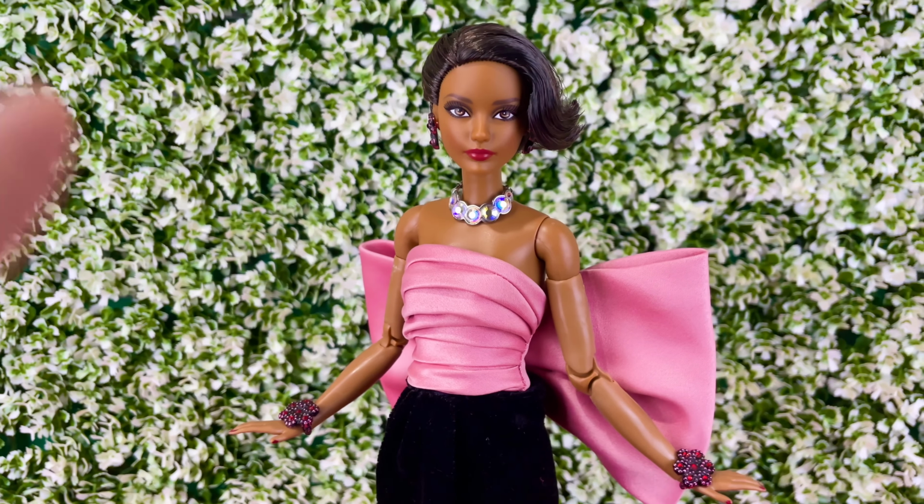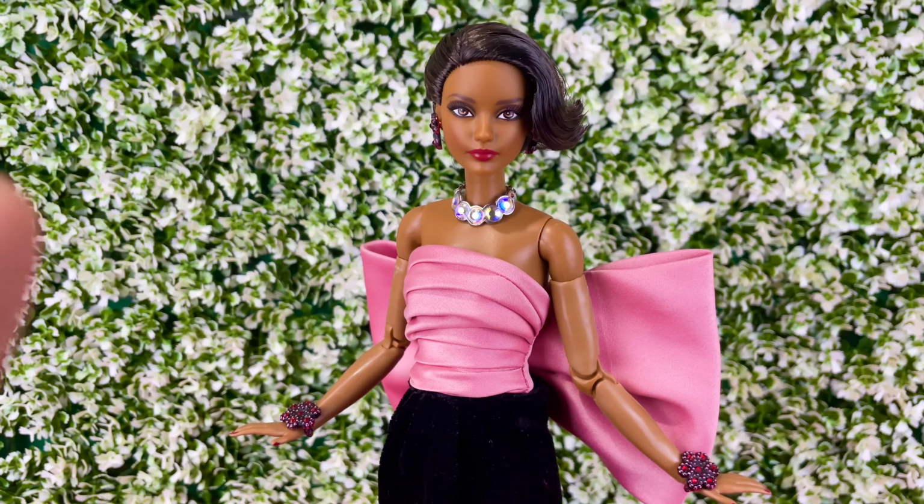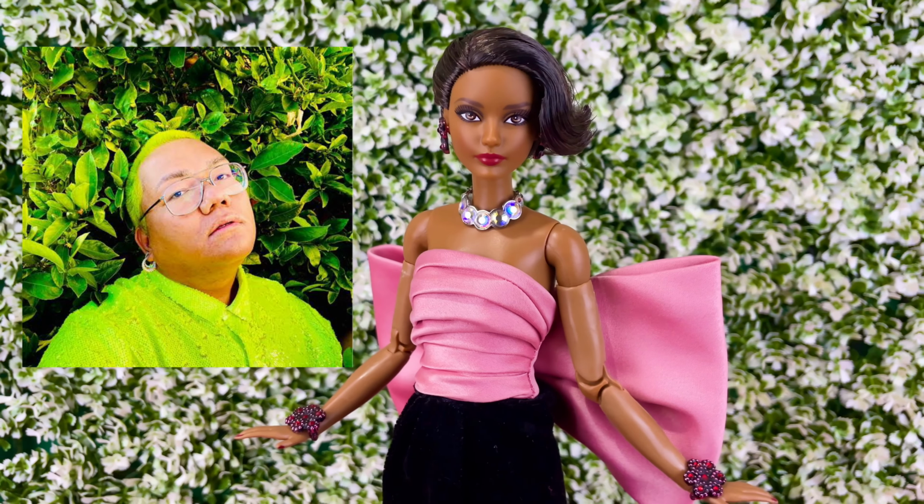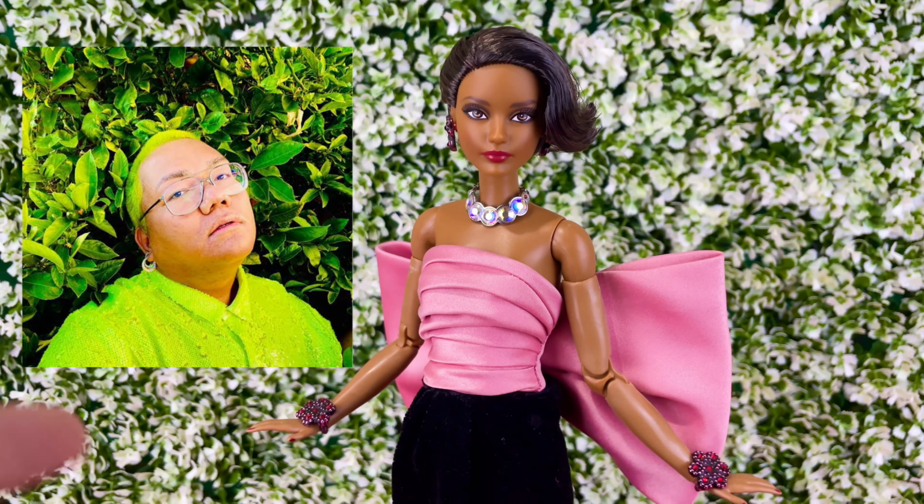And she's also the boss of several of Mattel's current designers, such as Carlisle Nuera, Angel Kent, and Javier Mayabe.